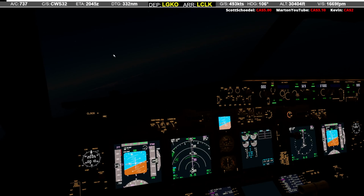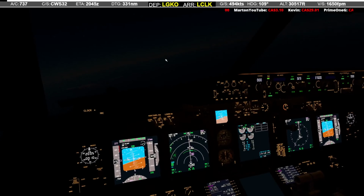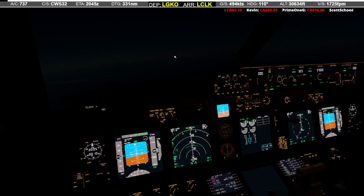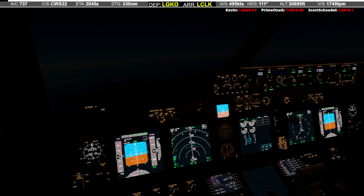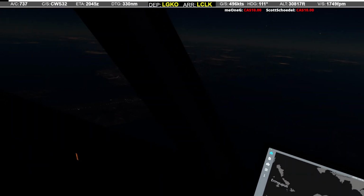Just changed the maximum number of passengers in this thing in SimBrief. I think 30 is too much, so I dropped it down to 15, something a little bit more reasonable for a private jet of this type.